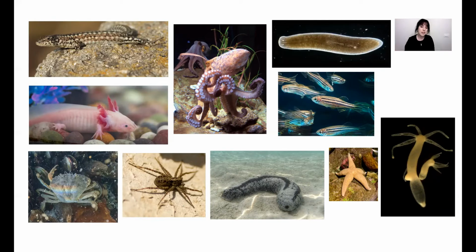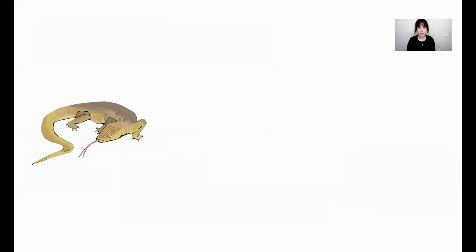And interestingly, they do the same for asexual reproduction. So we can all imagine what the advantages of having such an ability are. For example, coming back to lizards, when they are attacked by a predator, they can just drop their tail, which will continue to wiggle, and the predator will be distracted so the lizard can get away.